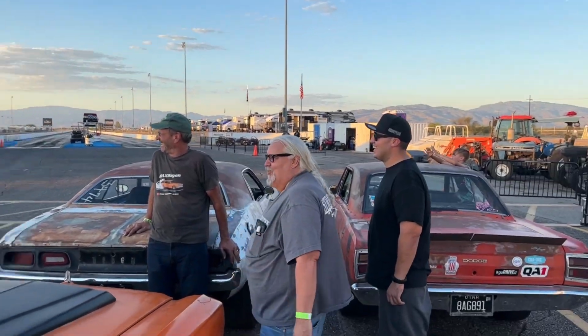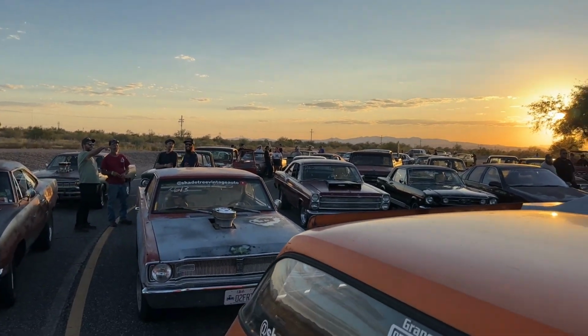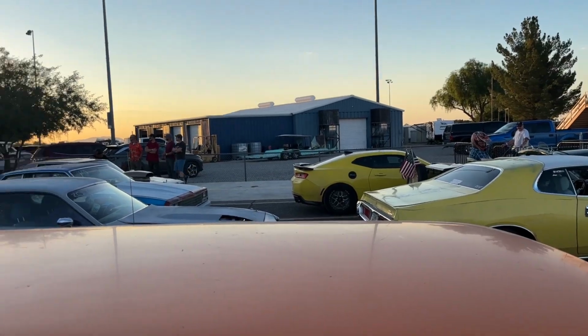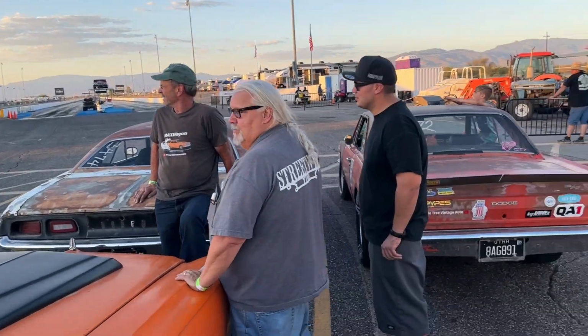We are about to go live, finally. Look at all these cars. They finally just now announced the racers could come and line up, but we already had some over here, so man, they're coming around the corner. This could be awesome. I cannot wait.